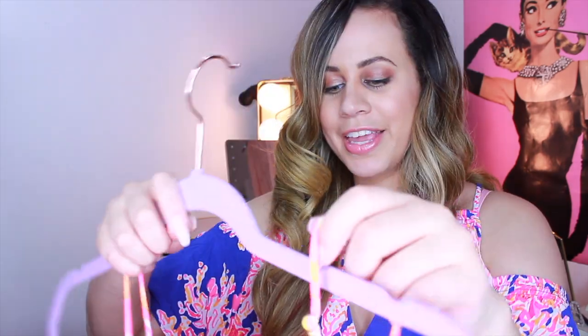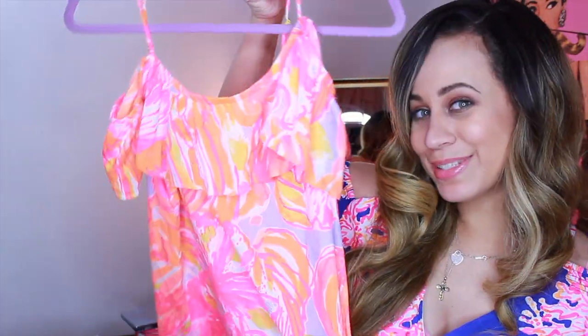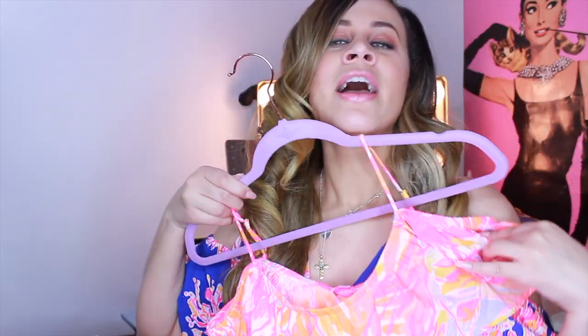$24. What? The next one that I got was this one. Once again, I love these colors. These are definitely my colors. I love pink and orange. I can't wait to get a tan and wear this. So exciting. I love it so much.